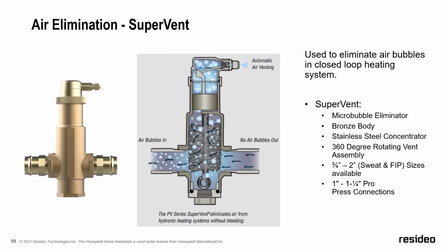We offer these in a 3/4 through 2 inch, both in sweat and FPT sizes. We have recently, at the beginning of this year, started to offer a 1 inch and a 1.25 inch with ProPress connections, kind of rounding out the whole package as far as our press offering goes. So, again, it's a good way to buy yourself some insurance on making sure that the air is out of your system and constantly going to stay out of your system.